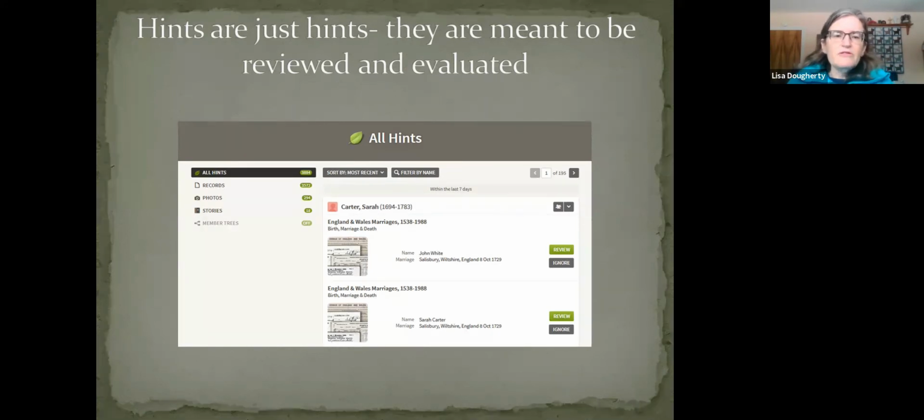But hints are there for you to review. They're there for you to look at. They're there for you to get some suggestions about what might be correct about your ancestor. It's not a perfect system. It's meant to help you out. It's meant to increase your skills as a researcher. It's meant for you to have a little push forward instead of you having to make it all up yourself.